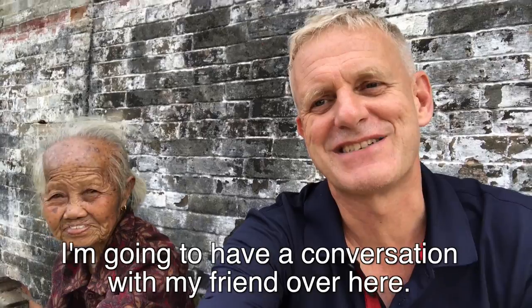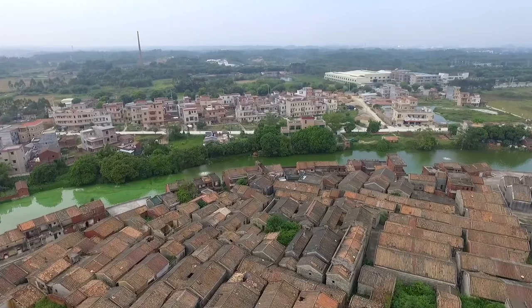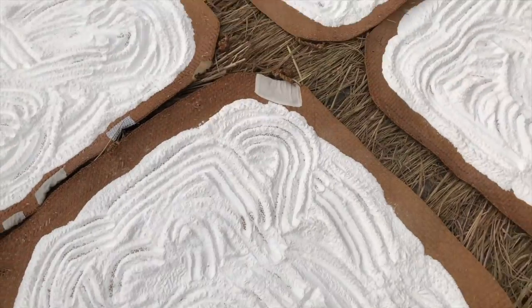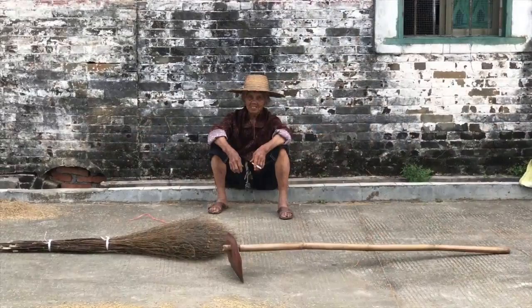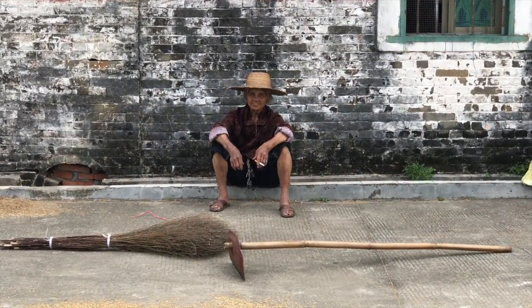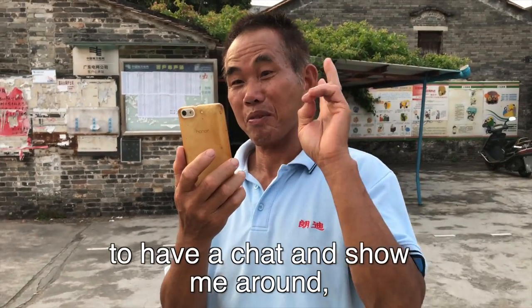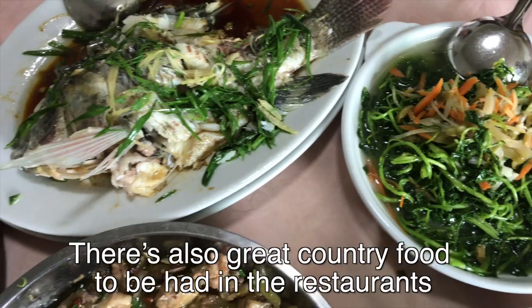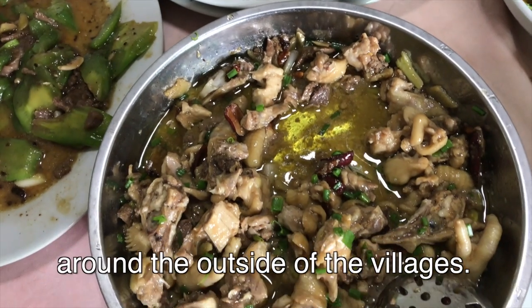I'm going to have a conversation with my friend over here, find out a little bit more about this village. I found no shortage of local people happy to have a chat and show me around, making the whole experience very special. There's also great country food to be had in the restaurants around the outside of the villages.